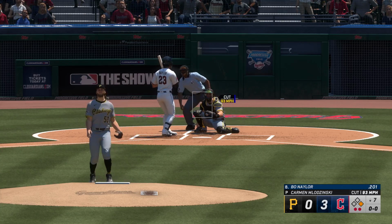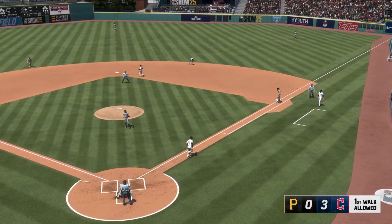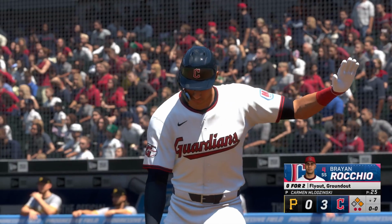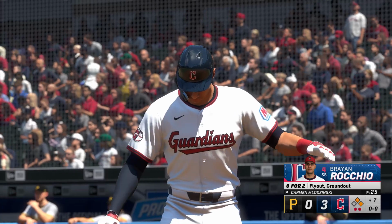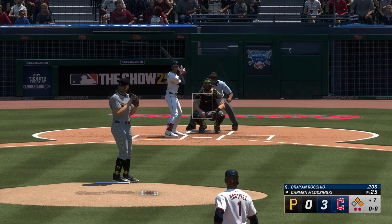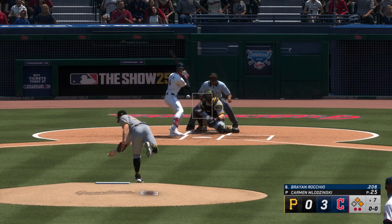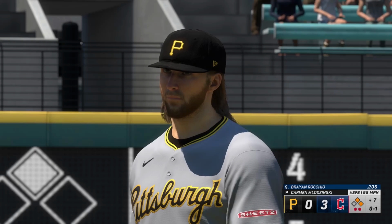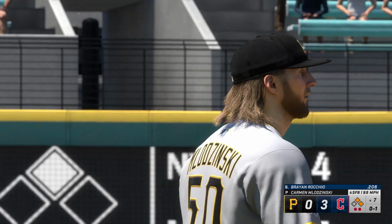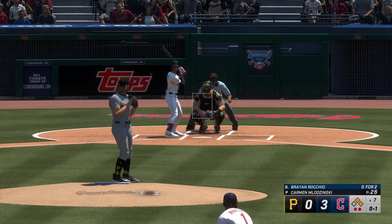So now 2 on and 2 outs. Not what he wanted to do right there, Boog. That keeps this inning alive, puts a runner into scoring position, and a chance for this offense to add on to their lead. At the plate, Brian Rocchio. Swing and a miss. It's 0-1. There it was, a high-velocity fastball in the zone. I think a little frustration from walking the previous hitter. He's got good stuff. Pitch inside the zone and trust it.